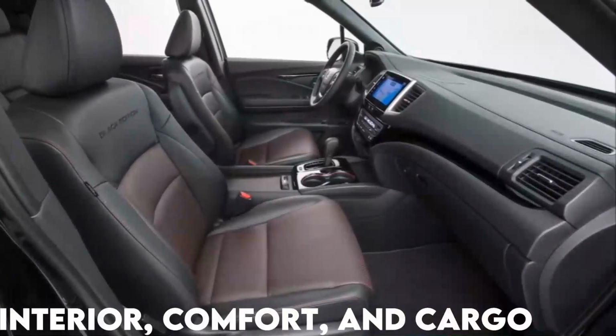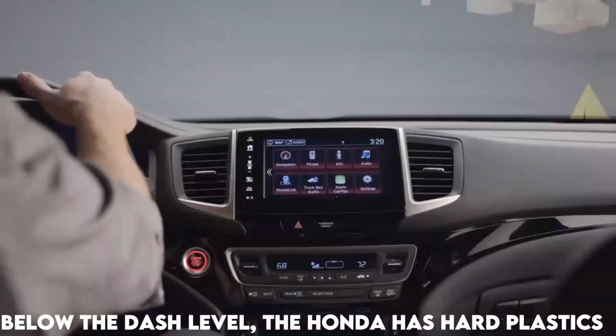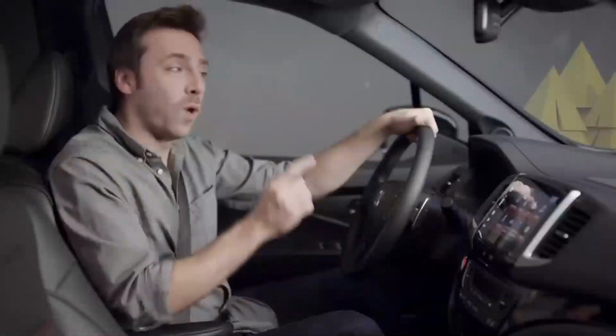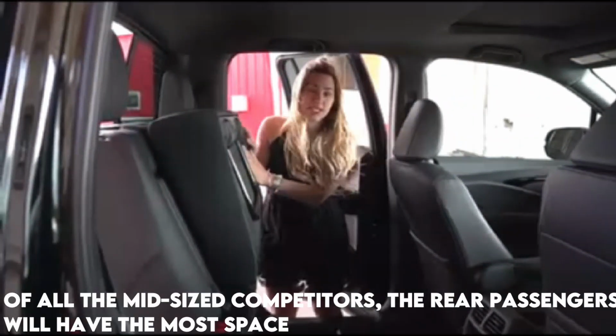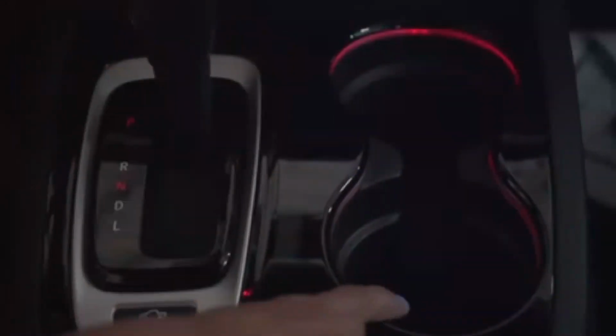Interior, comfort, and cargo. The Ridgeline's interior is the most functional and comfortable in its class. Below the dash level, the Honda has hard plastics, just like the majority of other mid-size pickups. Other than that, the materials are superior. Of all the mid-size competitors, the rear passengers will have the most space. Both of the front seats fold down armrests, a welcome addition, especially given how low the center console is in relation to them.